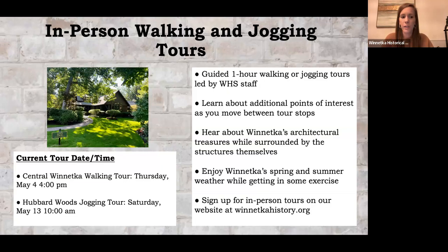The Central Winnetka Walking Tour on Thursday, May 4th at 4 p.m. We still have a few spots left on that tour. And the Hubbard Woods Jogging Tour on Saturday, May 13th at 10 a.m. And we have several spots left for that tour as well. You can sign up for both of these on our website.